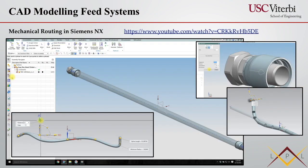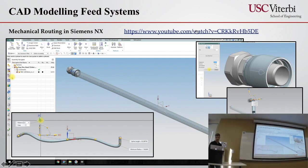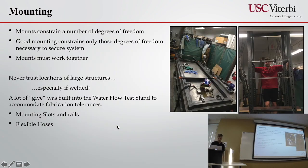Learn how to route in NX. You guys use NX, so there's a great mechanical routing package, and this video basically tells you a lot of it. But with videos like this, don't go and make tube as a part and put it in, because you have to change it and it's an absolute nightmare, and then you can't do nice things like this. I tried to make a bent tube. I did make bent tube parts for the water flow test stand, and then I just tore my hair out and learned how to do this, so learn how to do it.